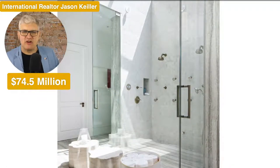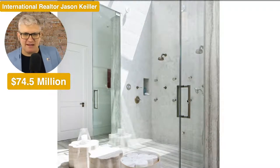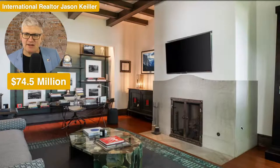Into this ginormous shower. Look at all the shower spray outlets there, and look how tall this shower actually is. Is that 12 foot? Is that something like that? 12, 14 foot? And very nice little chairs out here in stone, and just a rather beautiful example of a shower that we have not seen before.